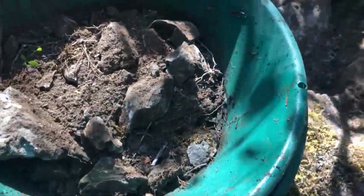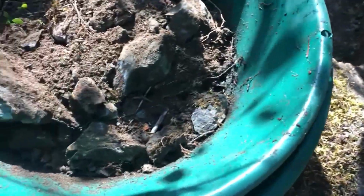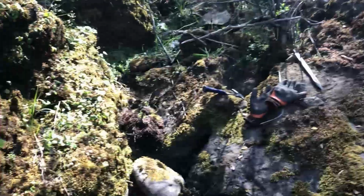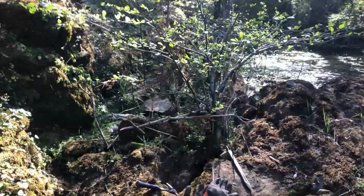So we got a little tiny pan. Might try another spot or two. But let's see what's in this before we get ahead of ourselves. All right, so we just got 2 little flakes out of that, so I call that hole finished. Ooh, that scared me. Jeez.